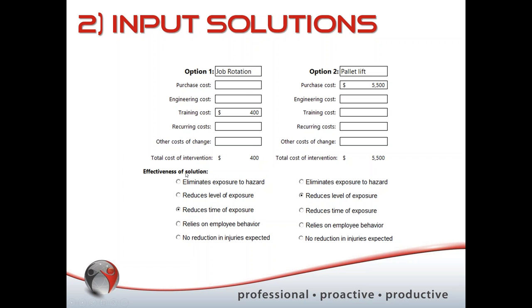And then it asks you what the effectiveness of the solution is. So it basically is going to give you a percentage injury reduction based on how effective it is. It asks if it eliminates the hazard. If it does, then that's fabulous. It's going to give you the biggest bang for your buck, right? If it reduces the level of exposure, that's fine. If it reduces the time of exposure, which is what job rotation would do, then that goes in there. If it requires employee behavior, like training them on a new work method, that goes there, or if you're not expecting any injury change because of this.